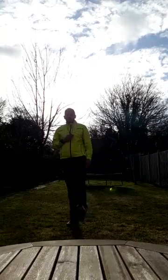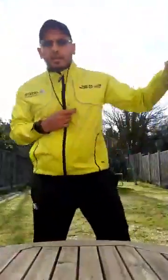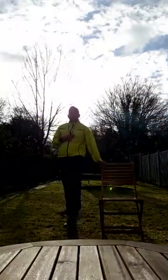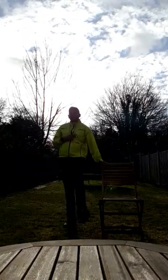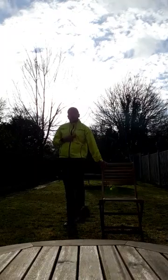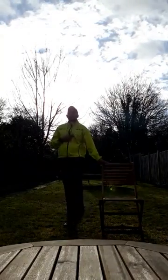keeping your balance. Now those who have bad balance, you can always grab a chair, like this garden chair here, put your hand on here for balance, and then raise the foot. That will help you with your balance. Brilliant. And then change direction on there as well, so you're doing both directions on the foot. And it's just circles on the lower joint, which is just the ankle joint, so you're not moving the whole leg, it's just the ankle for now.